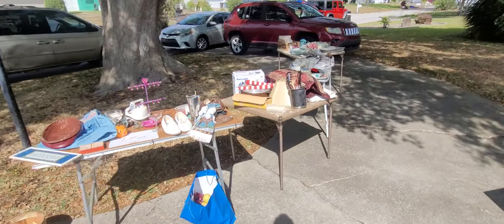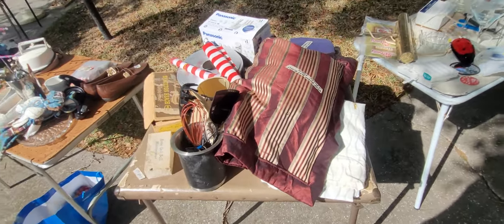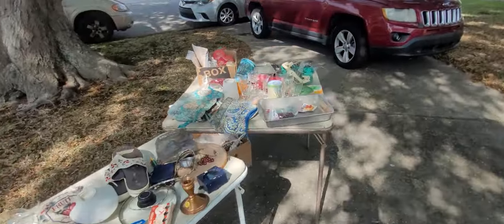So this was a great garage sale haul. They had a lot of stuff here. So we got a lot of jewelry, a lot of good jewelry.